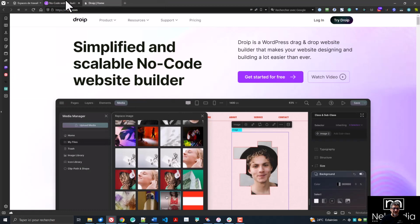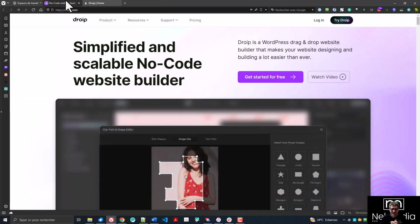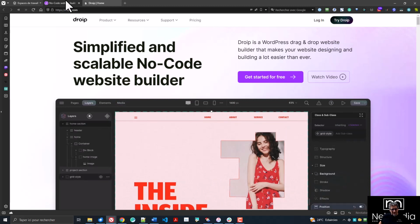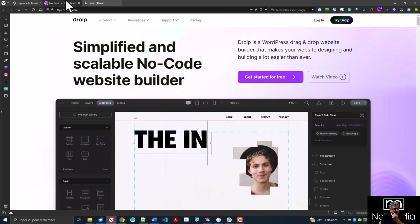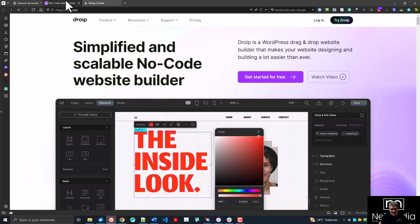Second thing, people say there's already a lot of builders out there. Why create another one? Well, some new builders are truly great. So there's no reason that a new builder cannot make its own place, but it has to bring really something new, something way better than the others. I don't know if Droip is one of them, but it will have to.